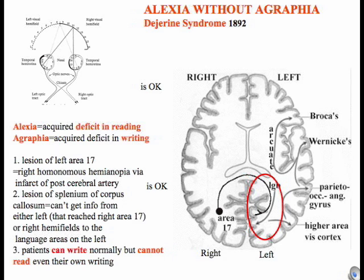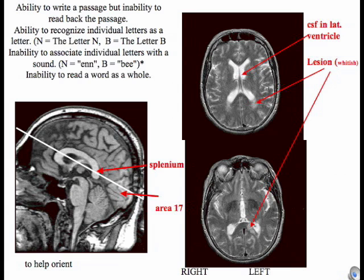What does that mean? That means that other areas of the brain that are not involved in this lesion are involved in writing. Can't read? Well, the only place that the person can see is opposite the right half field. But to be able to read, you have to get it from the right hemisphere over into the left hemisphere. And that can't get over there because you have a lesion of the splenium of the corpus callosum. So this is called alexia without agraphia.